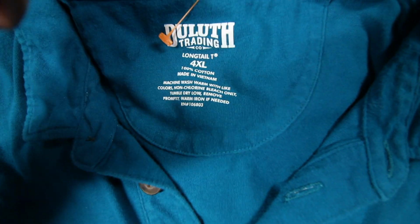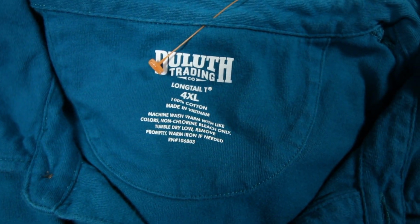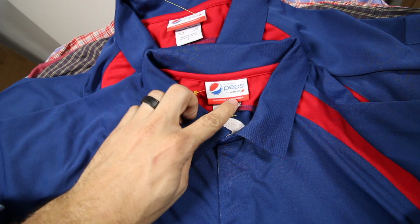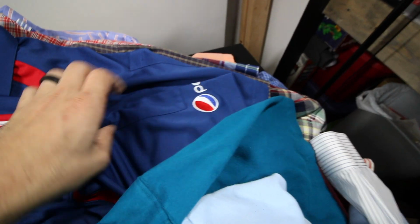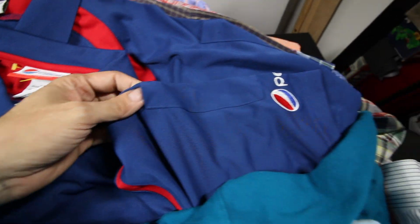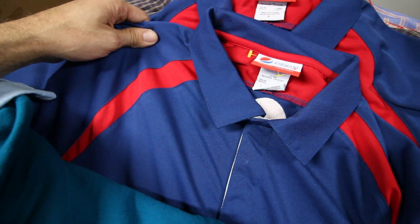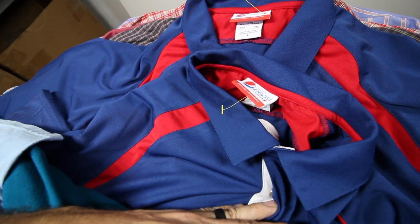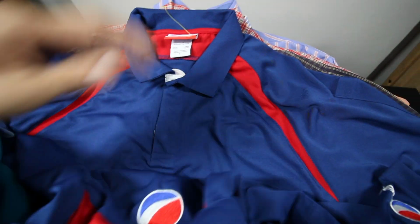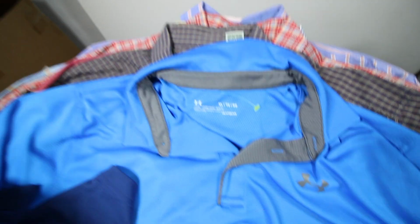Duluth Trading. I only pick these up when they're larger sizes like this, 4XL. It's a teal color, but it's kind of hard to pick up on the camera. It looks blue. These were really cool. These are Pepsi shirts. I think these might have been employee shirts, but I found two polos like this. It's got the little pocket here on the sleeve for like a pen or something. Really cool. It's got the red and blue pattern like the Pepsi logo and a snap button down there. So two of those, and it's got the Pepsi logo on the back.